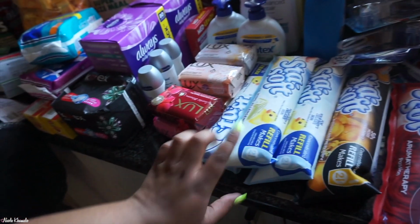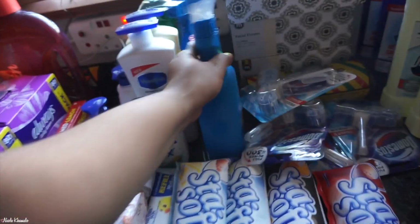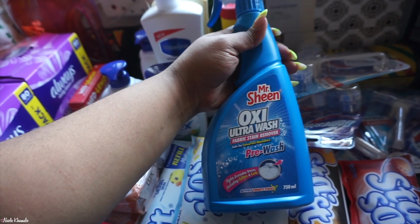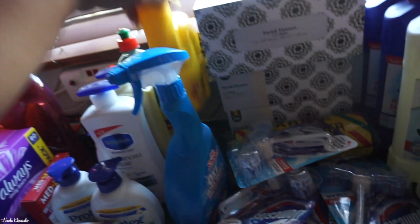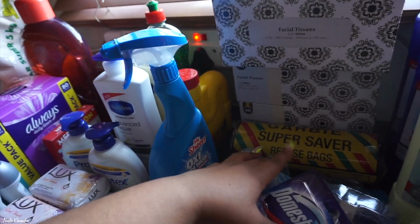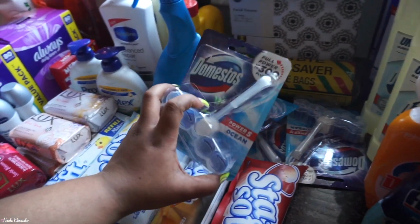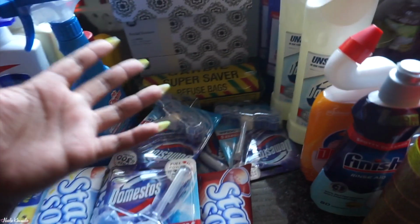And then in the front here we have 5 of these Stay Soft refill packets. And then we got this Oxy Ultra Wash fabric stain remover. Then behind that we have the drain unblocker. Over there we have 3 boxes of these facial tissues, and then underneath that we have the garbage bags over there. And then we got 4 of these Domestos toilet cleaners, so that was a promotion for 400.